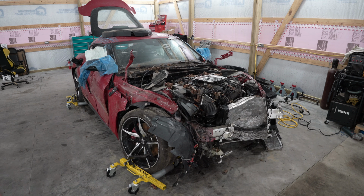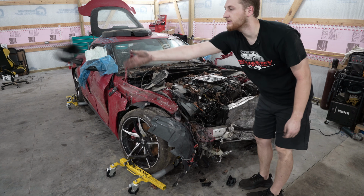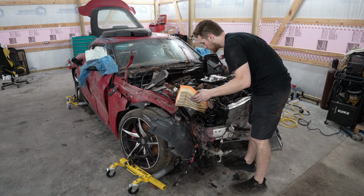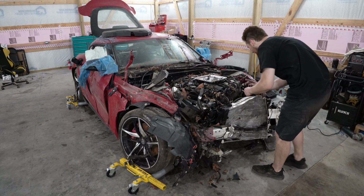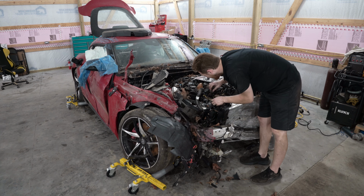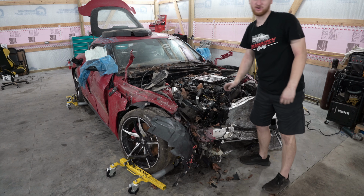Plastic. That's ruined. That intake box is broken. Oh! Well, I didn't even see this until now. I'll show you what I just saw.